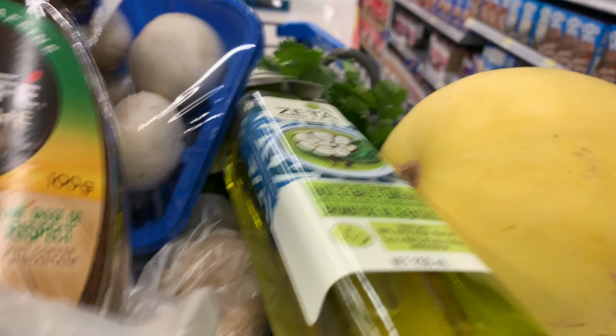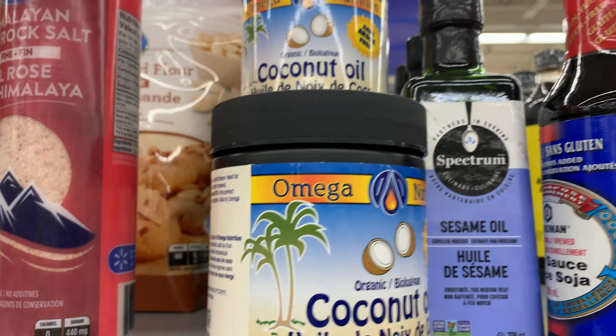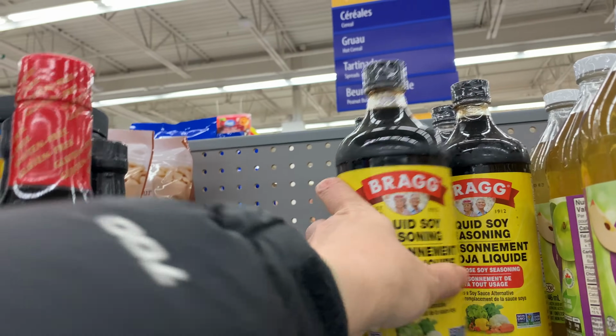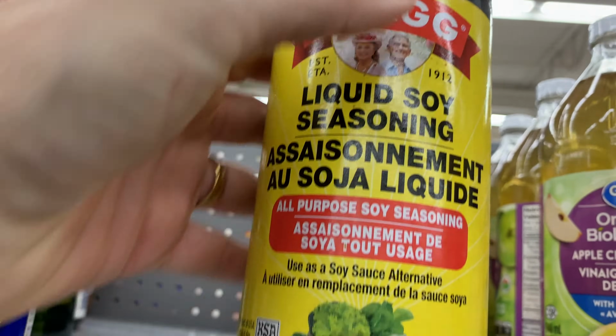I need some soy sauce for the teriyaki and for the sushi. I would have preferred liquid aminos, but there was none, so we take what we can, especially that this one is kosher.